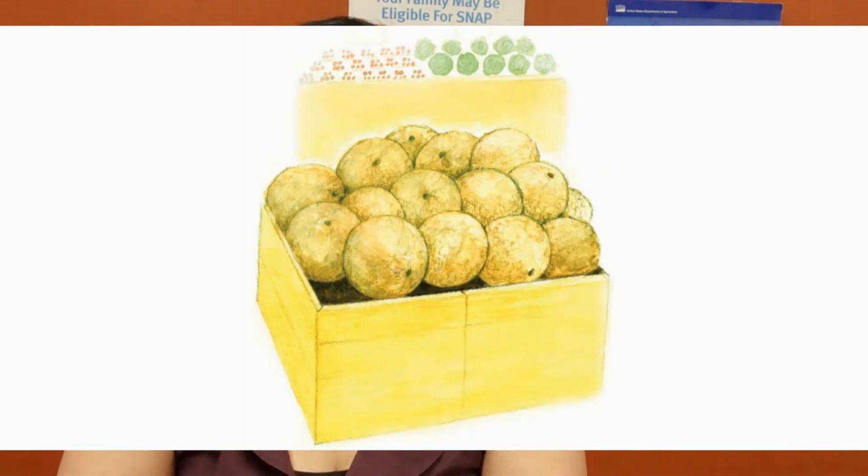Then, once it's tan, the cantaloupe is picked, and then it is transported to the grocery store or the farmer's market, where we can buy it. So next, Miss Sam will show you what a cantaloupe would look like at the store. And now you don't see the vines anymore. The cantaloupe is just by itself, like a little ball, right? So that is what a cantaloupe looks like.